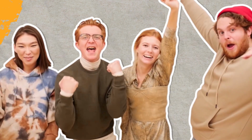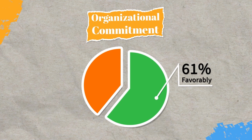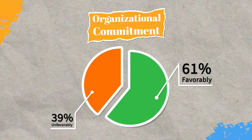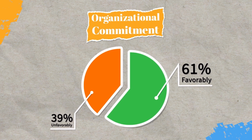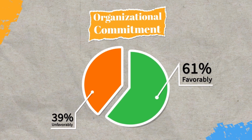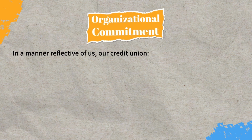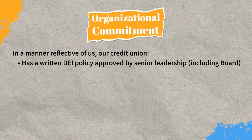First up, Standard 1, leadership and organizational commitment to diversity and inclusion. In this case, you'll see that 61% of respondents responded favorably to this section. Self-reflect for a moment and consider if you have acted in these areas, if you plan to, or if these elements are currently in progress. The 6 items in this area, as you can see from the slide, include a written DEI policy that's been approved by senior leadership, including the board of directors.